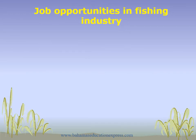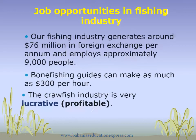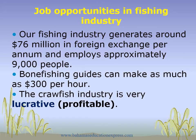Job opportunities in the fishing industry. Our fishing industry generates around 76 million in foreign exchange per annum and employs approximately 9,000 people. Bonefishing guides can make as much as $300 per day. The crawfish industry is very lucrative, meaning profitable.